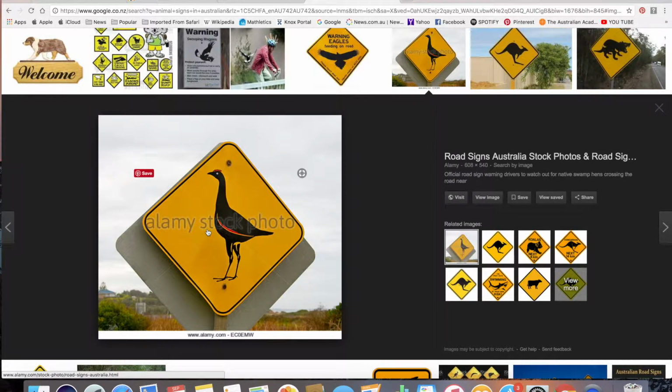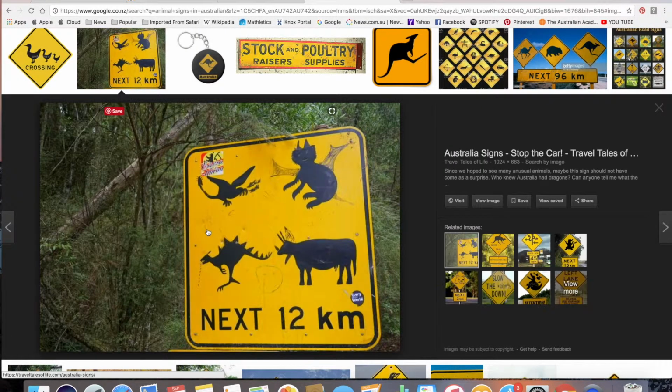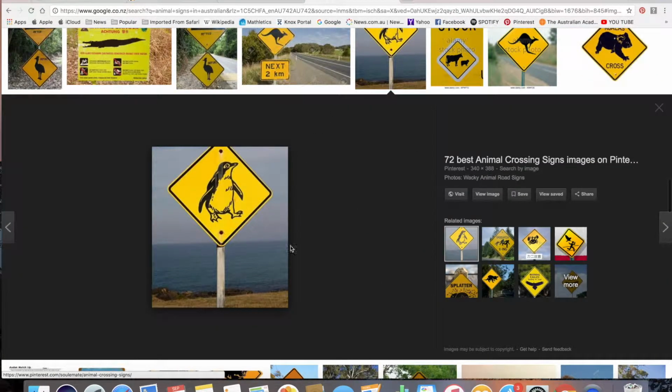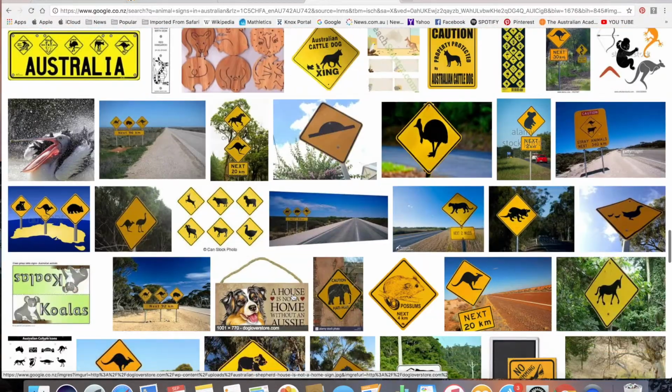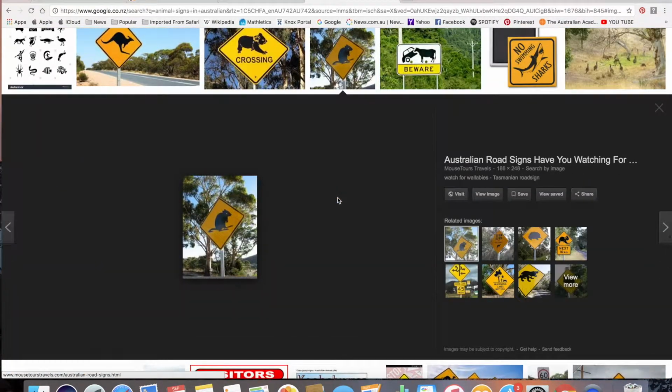I think that is an Australian native hen sign. Not too sure, but probably is. Kangaroos, Tassie devils, ducks. These are some cool drawings that people have done. And yes, this is the penguin sign I was telling you about earlier. I think this is a wallaby sign.